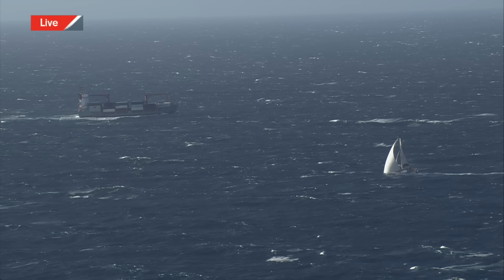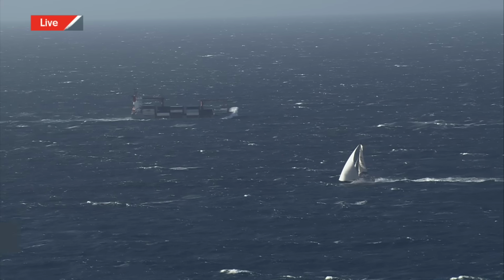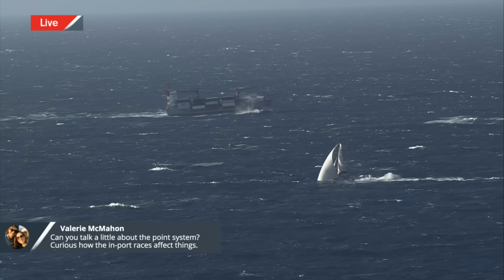Let's turn the tide on plastic being passed by a container ship, and I'm pretty sure Kefari will be hoping that they didn't lose any of those containers overboard.